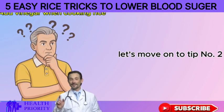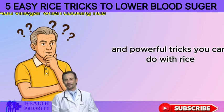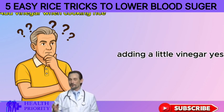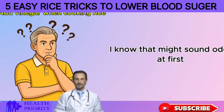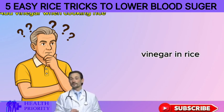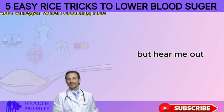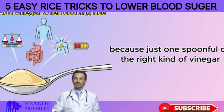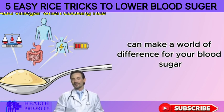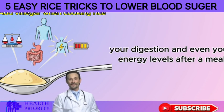Let's move on to tip number 2, one of the most unexpected and powerful tricks you can do with rice: adding a little vinegar. Yes, I know that might sound odd at first. Vinegar? In rice? You might be thinking, won't that ruin the taste? But hear me out, because just 1 spoonful of the right kind of vinegar can make a world of difference for your blood sugar, your digestion, and even your energy levels after a meal.